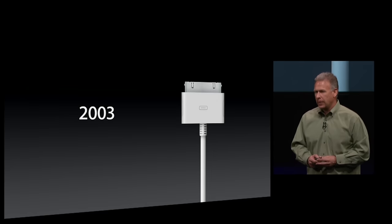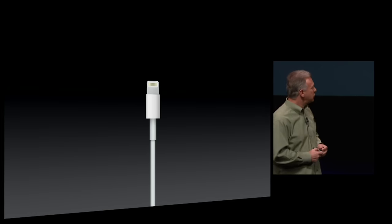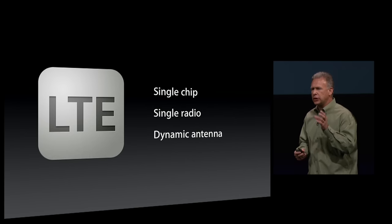Now, there was a lot of frustration about this when they brought Lightning, obsoleting the 2003 30-pin dock connector that had been supported by Apple for, what, almost 10 years. However, it was old, it was time to go, and Lightning, well, we're still stuck with it. That's a bummer. It did introduce LTE, which was a big deal, and it allowed for FaceTime over cellular.